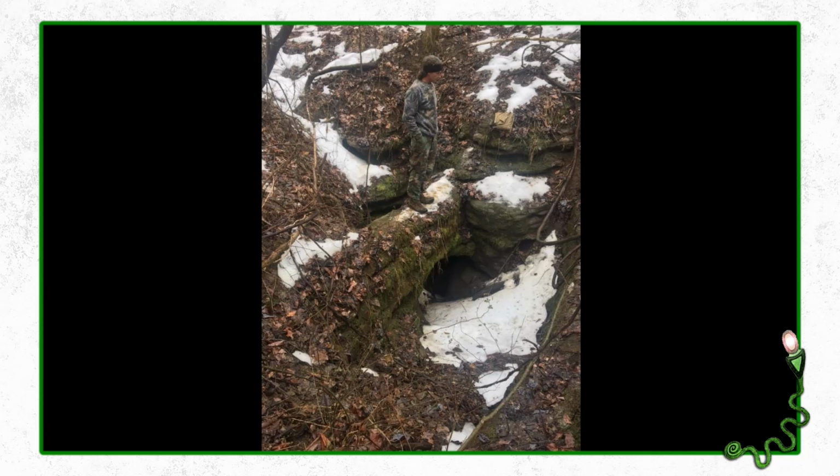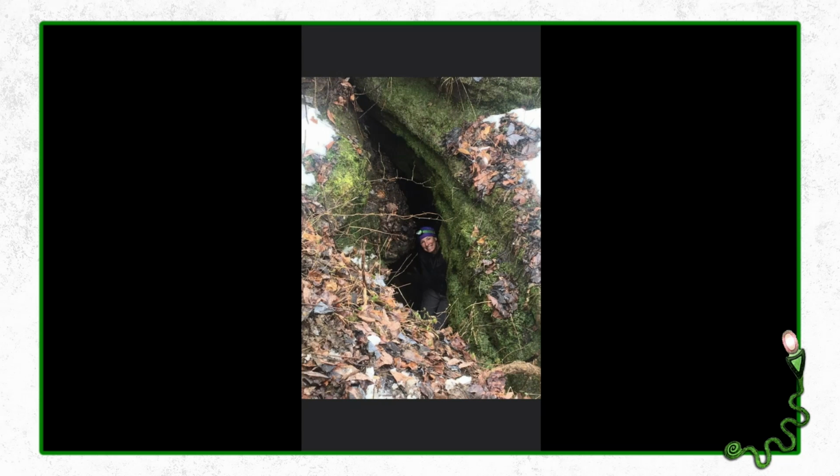So anyway, John's standing on top of it. I'm up close to the edge of the rim of it, and down in the bottom is Angela. John would be right here, and I was over here. So it's a pretty deep deal.